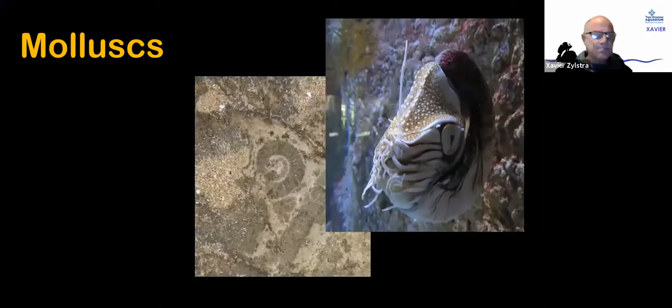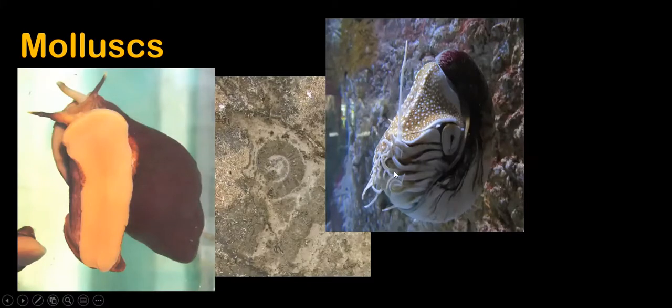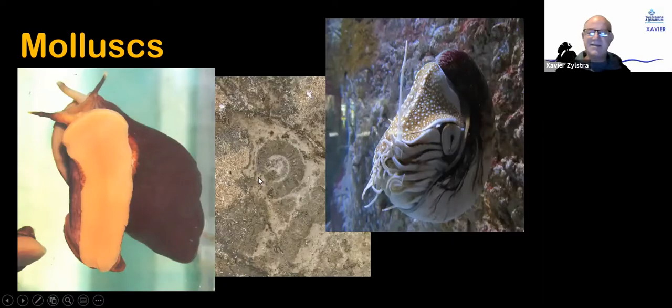Then the mollusks. It's interesting, there should be another one. There it is. So those are the soft-bodied animals that have shells. And of course, because they have hard shells, they're one of the groups that are well represented in the fossil record, because the shells sink to the ocean floor and they get fossilized. And here you can see the link between this ammonite over here. Nautilus. Nautilus, yes, sorry. The old ones are called the ammonites, and their modern cousins are the nautili. Thank you, Russell.